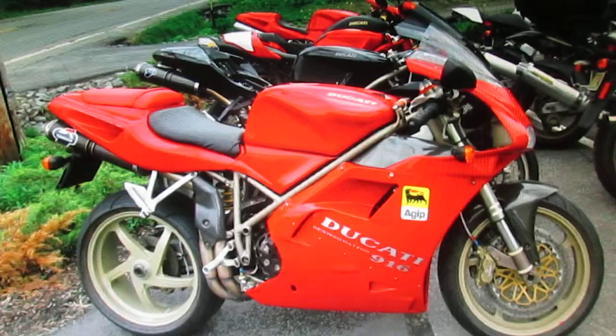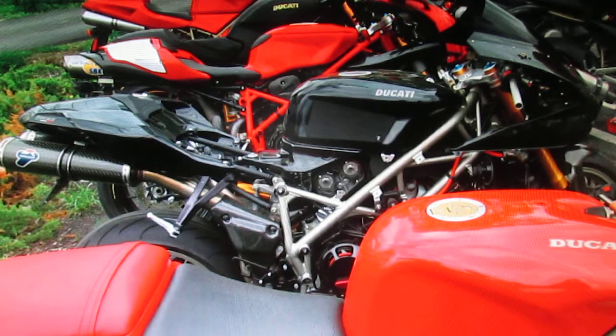But again, when you have exotic bikes, they come with exotic price tags and exotic stuff. And I like it.